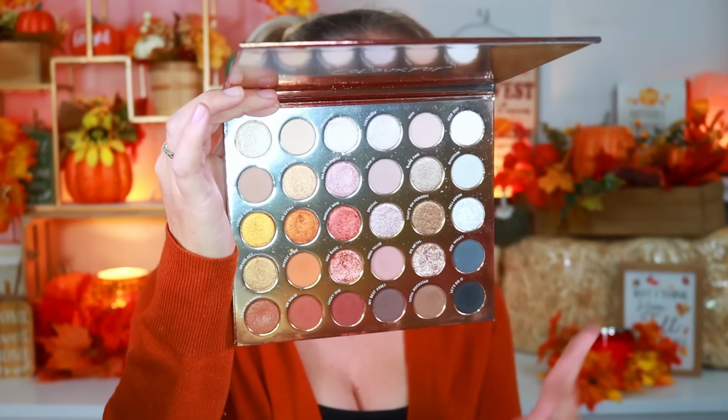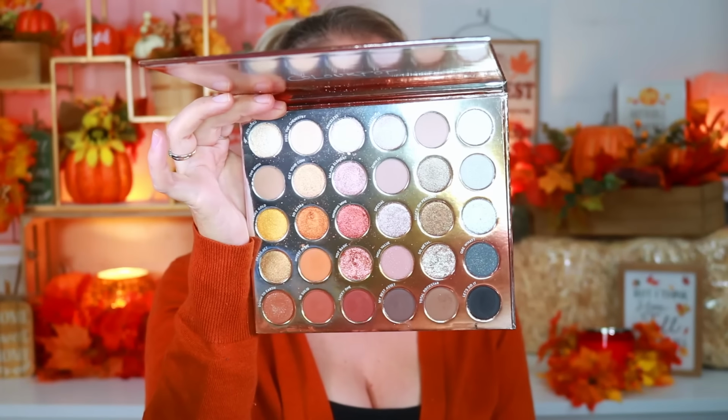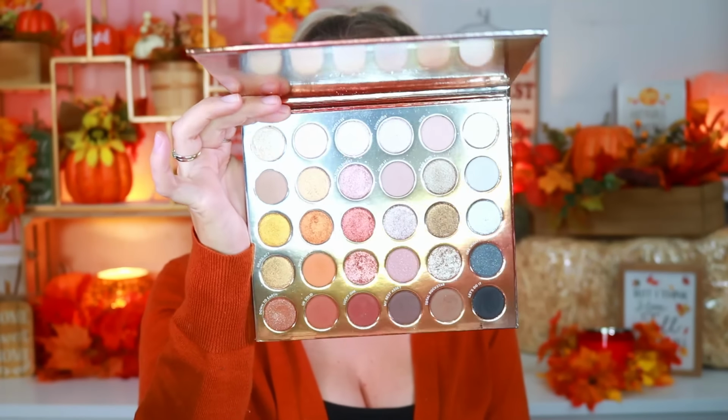I could use it for so many different seasons. I could also use this for summer. But yeah, I really do think it has some fall aspects to it with those shades. So that is why at number 33, we do have the Precious Metal palette from It's Another Day, Another ColourPop.